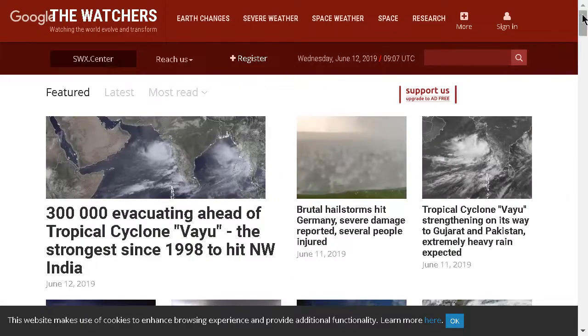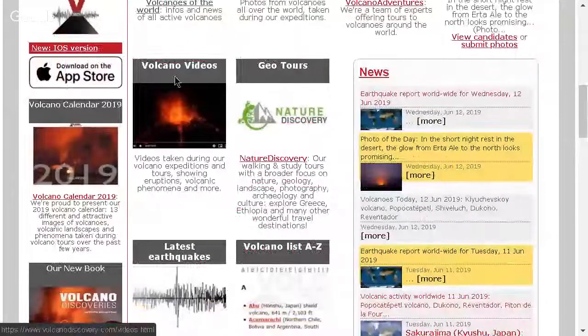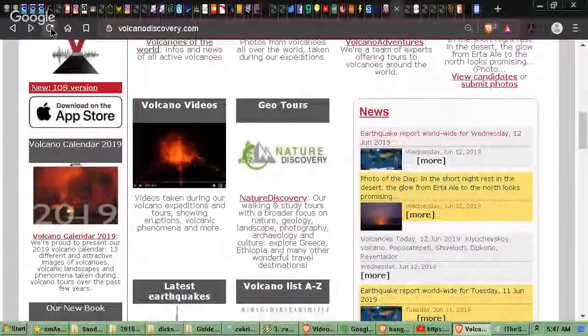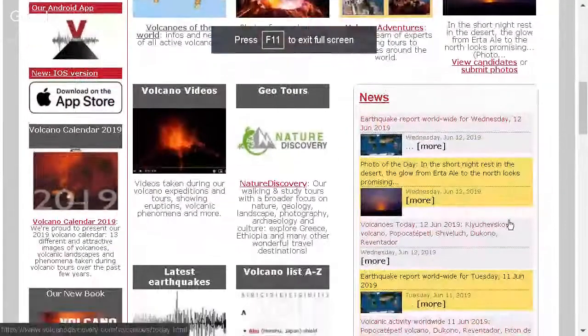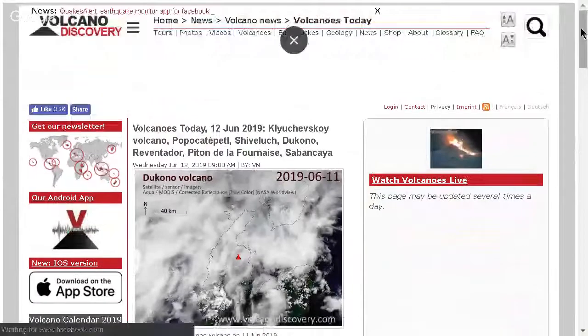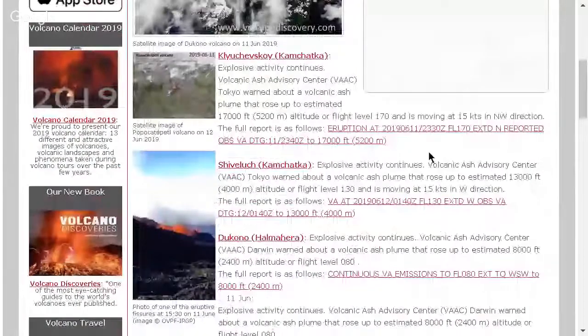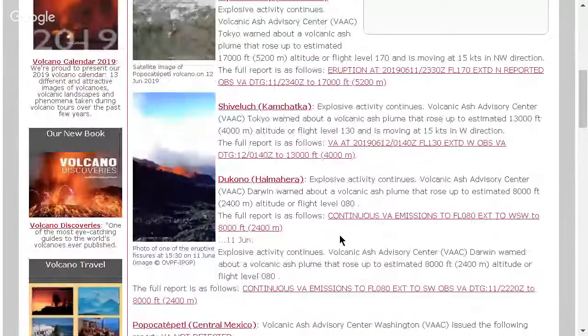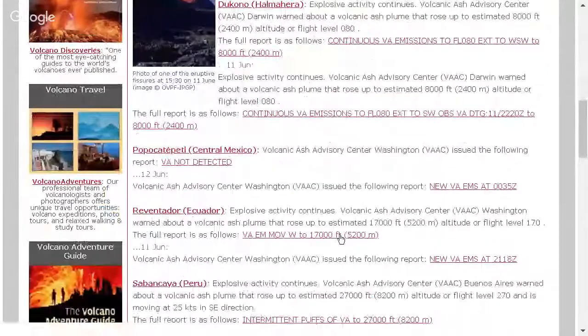Again, Sinabung erupted a couple days ago to 55,000 feet, producing a stratospheric level volcanic ash injection for the whole world to enjoy. 55,000 feet worth of global warming goodness as volcanoes make the planet colder. Here's Klyuchevskoy back on the list with a 17,000 foot plume. Here's Shiveluch, 13,000 foot plume. Tokano, 8,000 foot plume. So it's a volcanic uptick.